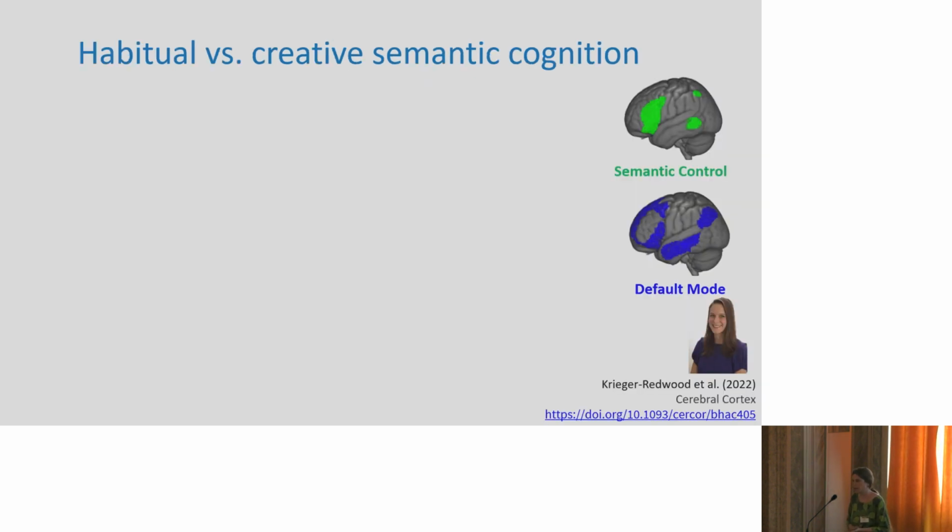So the first study I thought I'd tell you about is looking at the role of these different networks in different types of semantic retrieval. So we can contrast more creative patterns of retrieval where you're doing something a bit unusual with your concepts with more habitual patterns of semantic cognition where perhaps everybody in the room would tend to generate the same kinds of responses. So this is work that was led by Katya Redwood, and what she asked people to do was to generate associations to word pairs.